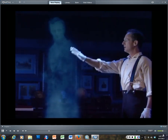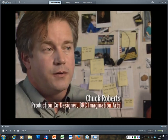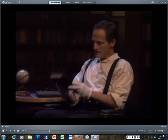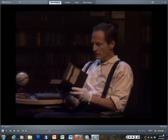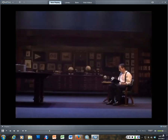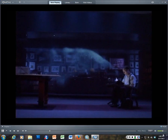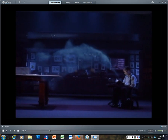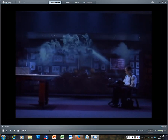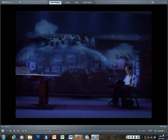What we were able to do was come up with a technology that allowed the artifacts to actually emit visually the essence of what was hidden inside this thing. The librarian pulls out a journal of a Civil War soldier. As he opens up that journal, out of the journal come the misty ghosts of the Civil War battle. Very moving. The death screams of wounded animals, the groans of their human companions, wounded and dying.